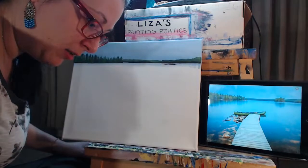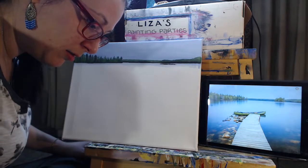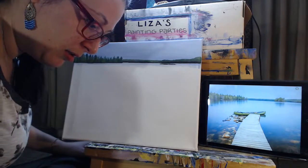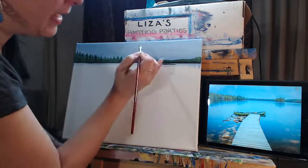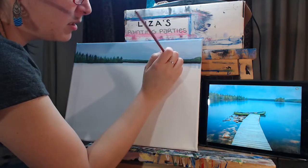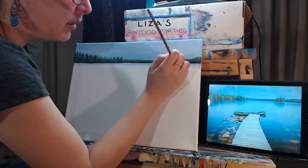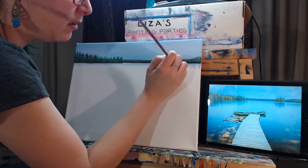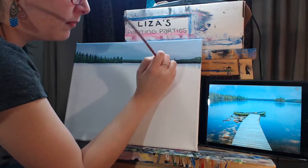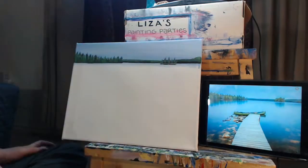I want to make it a little bit lighter. Okay, one moment, just getting my color a little bit lighter. The reason why is the background is still very dark and I want the trees to stand out a little bit. So I'm just going to do the same thing with the side of my brush and just dab, dab, dab. And try to stagger it up a little bit. Right, and I would just create a cute little island.